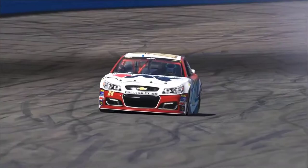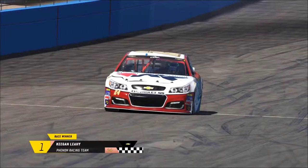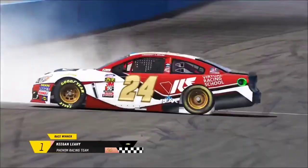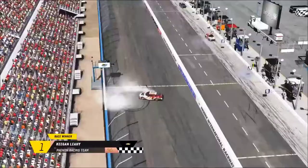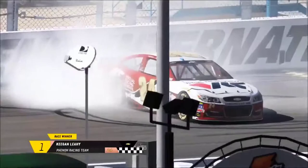Here's another one coming up through the ranks of sim racing and iRacing and making a mark, a big mark here this evening at ISM Raceway. He'll light it up. First career victory in this series. And by the way he's run, I don't think this is the last time he'll be able to light it up and do these burnouts. That's his Fidel Racing Team Virtual Racing School Chevrolet burning it down on the front straightaway. The driver out of Halifax, Nova Scotia, Canada, celebrating his first career win. It was all Keegan Leahy.